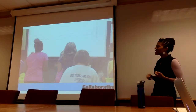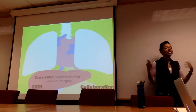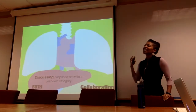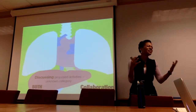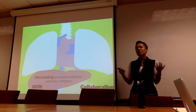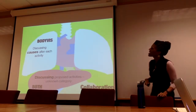And so now we'll turn to collaboration. For collaboration, we saw that both groups collaborated in discussing and brainstorming the activities. They would come up with these unknown categories where they would say, I wonder what eating does, or I wonder how this activity affects my heart rate. And it was interesting because sometimes as facilitators, we didn't even know the answer, right? But luckily they got to test it out too and see.